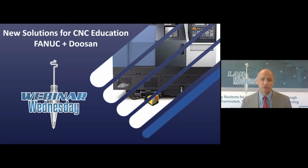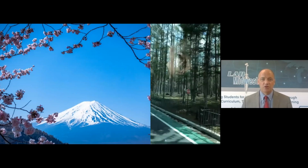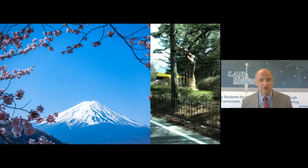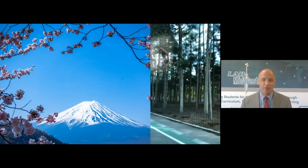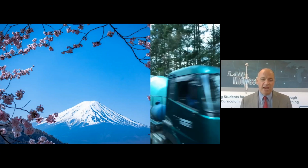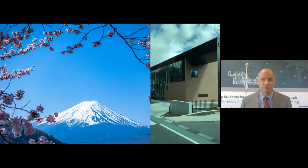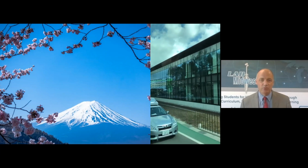But before I introduce our guests, I want to tell you a little bit about a trip that I took to his company's corporate headquarters. The company, of course, is FANUC, and many of you will recognize the picture on the left-hand side of your screen as being of Mount Fuji, an absolutely beautiful mountain. And from the FANUC headquarters in Japan, on a clear day, you have almost the same view that you see there in your picture. It's absolutely wonderful. And I've had the opportunity to visit FANUC's campus in Japan twice in the last 5 years or so, and it is always a treat.